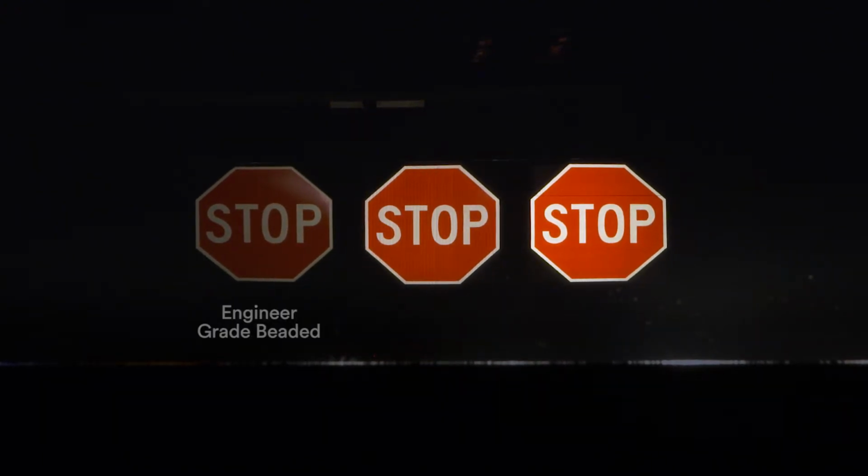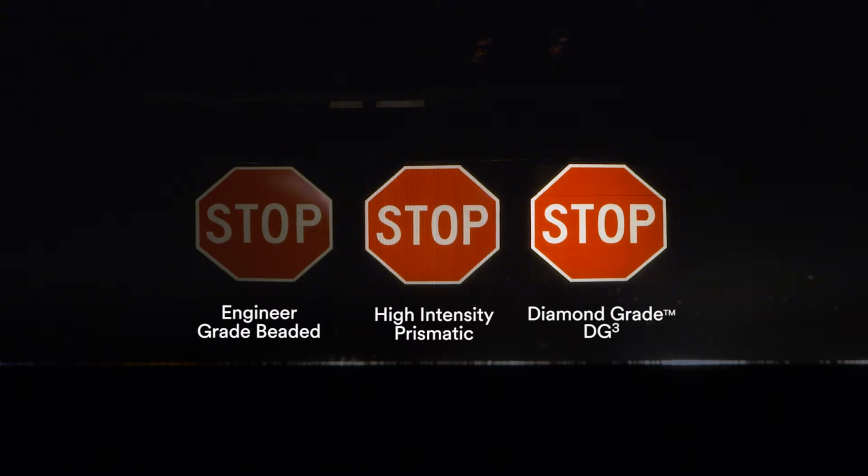The stop sign on the left is made from 3M engineer grade beaded sheeting. This is how it appears to drivers in a sedan. The sign in the middle is made from 3M high-intensity prismatic sheeting. As you can see, it's brighter and more visible on nighttime roads. And the sign on the right is made from 3M's high-performance diamond-grade full-cube prismatic sheeting, DG-cubed. As you can see, the full-cube technology creates a brighter stop sign, which is highly visible in a sedan.